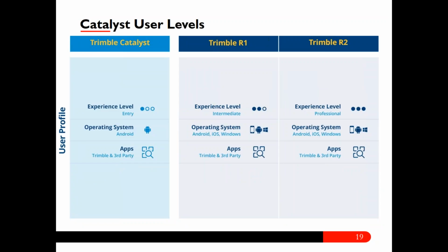So, different experience levels. This is a pretty good graph that shows you the different levels of customers that would be using Catalyst as opposed to the Trimble R1. We notice on the left-hand column, it's an entry-based solution, and it's Android only, and can run the Trimble cloud-based apps or third-party. Whereas the R1, R2 is compatible with Apple iOS. The Catalyst is a cabled antenna, and it has a USB that's specific to Android.